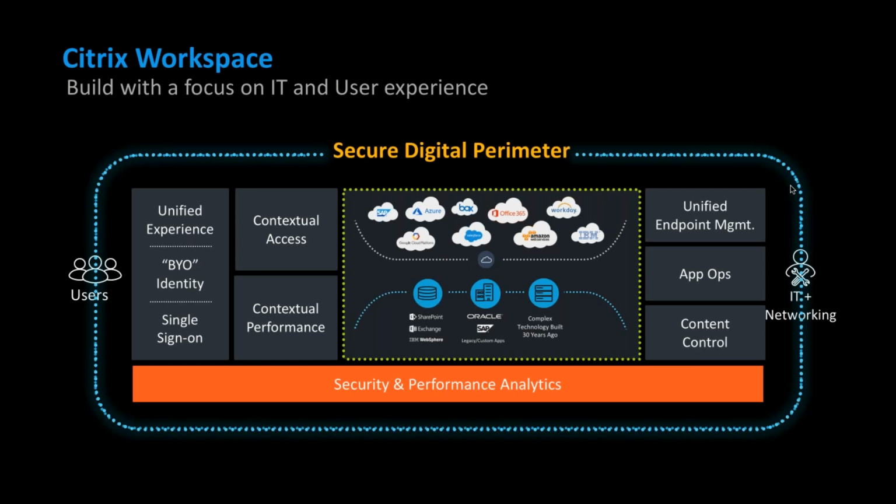Citrix Workspace fully aggregates all applications and data, both on-premise and on the cloud, to deliver the right experience to the right user at the right time. And we call this concept of securing all these various components and delivering them as a Citrix secure digital workspace, along with the secure digital perimeter around it. With our approach to security, we provide a user a better adaptive and contextual experience based on where they are coming from and the devices they are using.